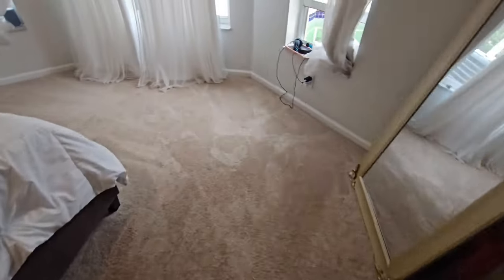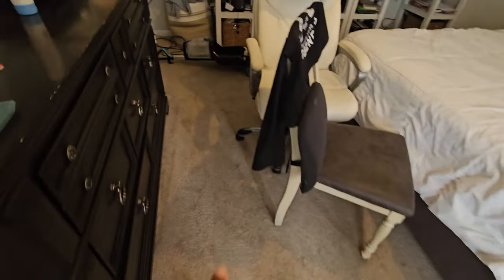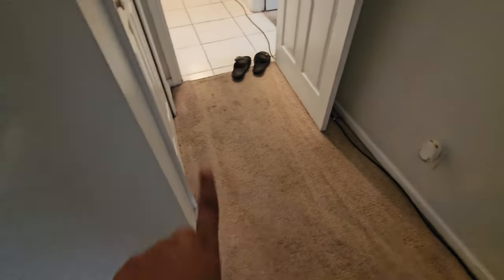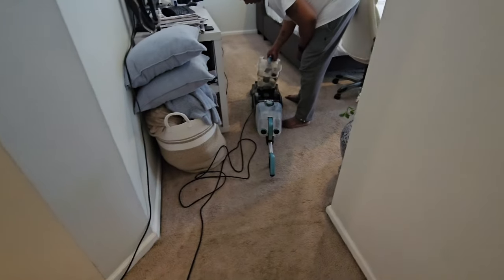He didn't start over here. My side usually is not bad like that because everybody's walking over here. So once he finishes it up, I'll show you guys. But this is how the area looks right now, before he cleans anything over here, even the entryway and stuff. So I'll show you the after once he's finished doing it.